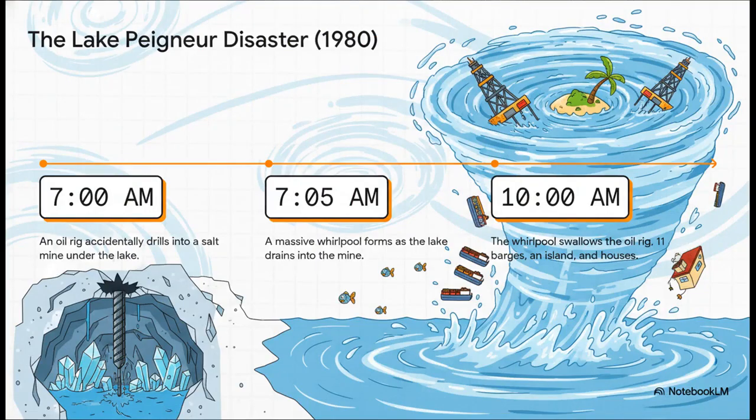But what happens when humans create a massive whirlpool completely by accident? Well, back in 1980, the Lake Peigneur disaster gave us a terrifying answer. An oil rig accidentally drilled into a huge salt mine deep underneath the lake. Within minutes, a vortex formed, and the entire lake started draining into the mine like a giant bathtub. This man-made whirlpool swallowed the entire oil rig, 11 barges, a 65-acre island, and parts of the shoreline. In what has to be one of history's greatest miracles, every single person escaped.